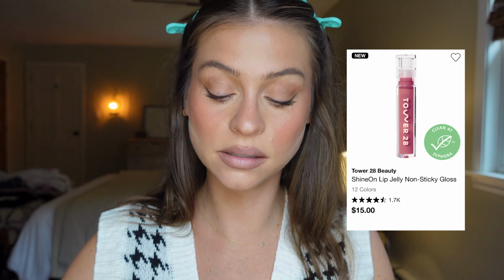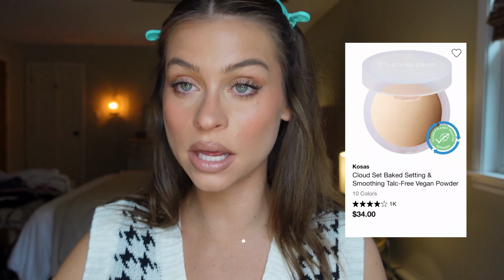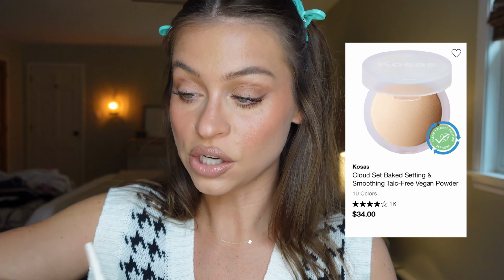All right, to top it off, we're gonna use Tower 28 Gloss in the shade Oat. This is another one of those products I cannot stop grabbing for. Let's dust that powder away. I think I'm gonna grab a little of my Kosas Cloud Set just to finish everything off. I think I want to use a bigger brush, like one of these for this. And this just airbrushes the hell out of your skin.